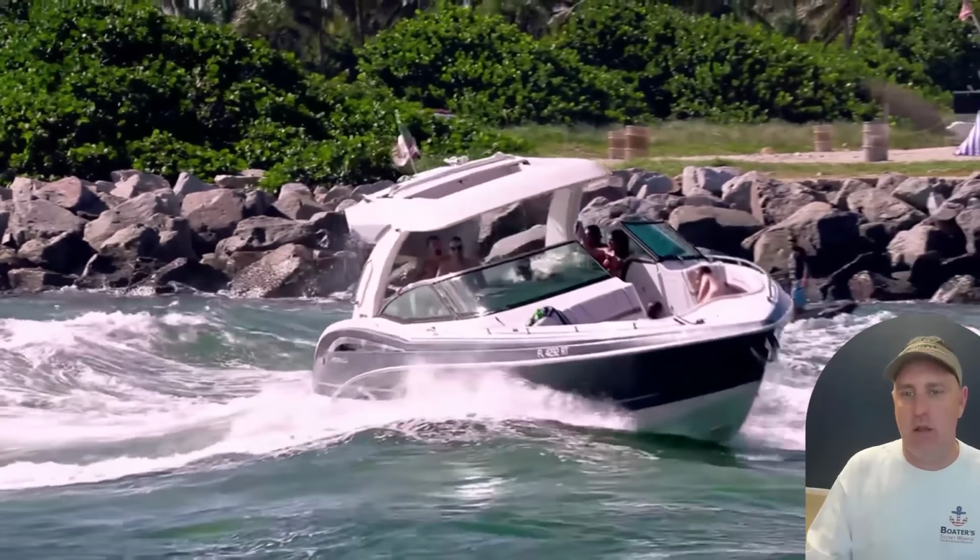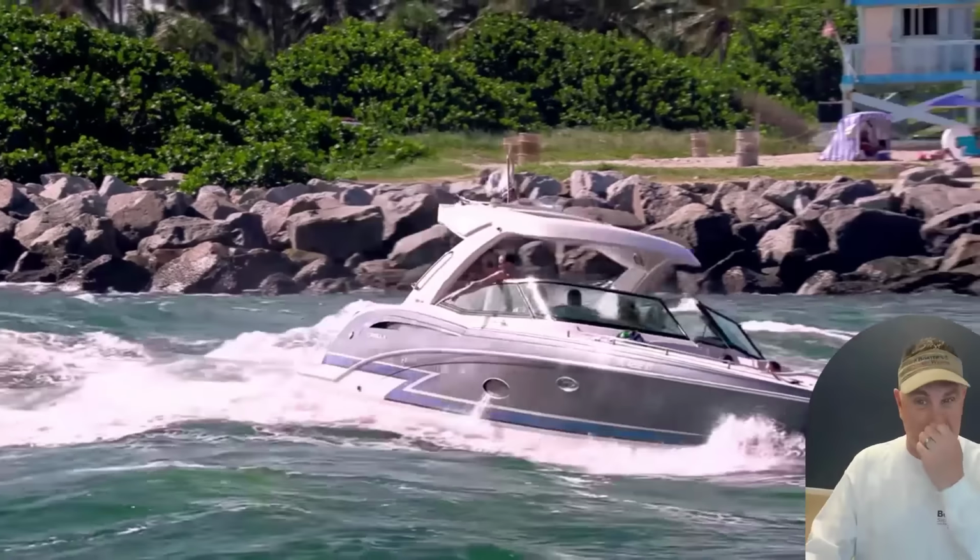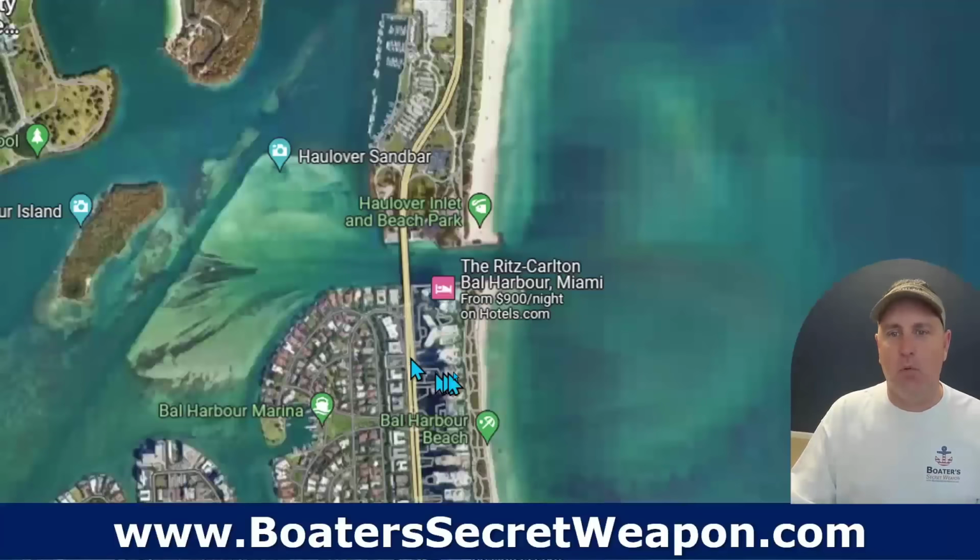So let's take a look at the inlet itself. This is the inlet down in Miami. What's interesting about the inlet is a couple of things. Number one, you've got wide open ocean out here to your right. And then you've got this little tiny cut through, and back here are thousands and thousands of boaters. So a couple of things you'll notice as you look at this inlet to the open ocean.